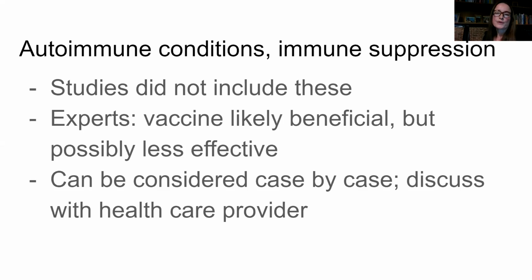So having an autoimmune condition or immune suppression does not mean that you can absolutely not receive the vaccine. And in fact, the vaccine could be appropriate and should be considered case by case, and would be a good idea for people to discuss with their healthcare provider. The vaccine, based on how it works, does not cause infection, does not contain any virus, and so would be safe for people with immune suppression. It just may not be as effective if the immune system isn't able to mount the same response to the vaccine.